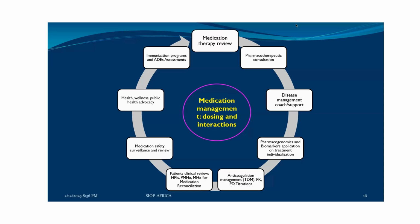So we expect the clinical pharmacist to be in a good position to advise, especially on pharmacogenomics considerations or pharmacogenomics counseling, to prescribers or to the families, and on the integration of precision medicines like small molecules or checkpoint inhibitors, etc. You need to be good on pharmacogenomics or biomarker applications in treatment individualization.